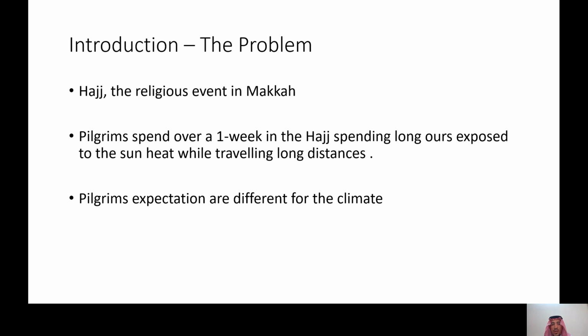People assemble in Mecca over a 1 week period, traveling up to 50 kilometers and spending around 30 hours outside in the hot climate of Mecca, where temperature may exceed 43 degrees Celsius. Temperature in the middle of a crowd increases even more.